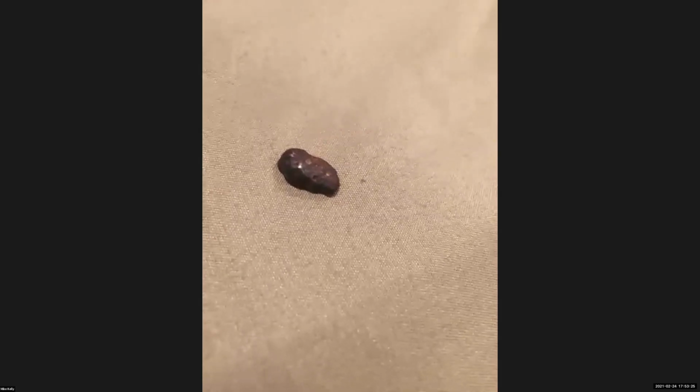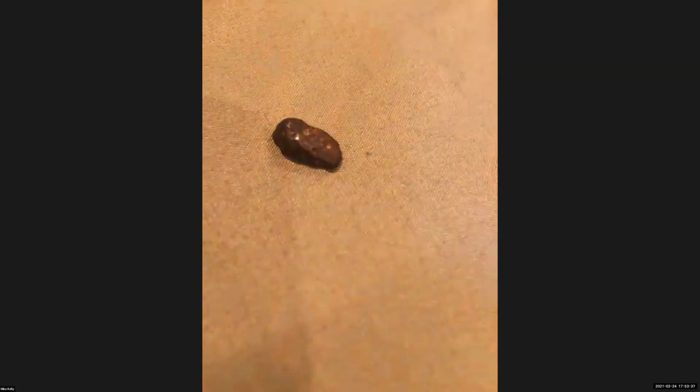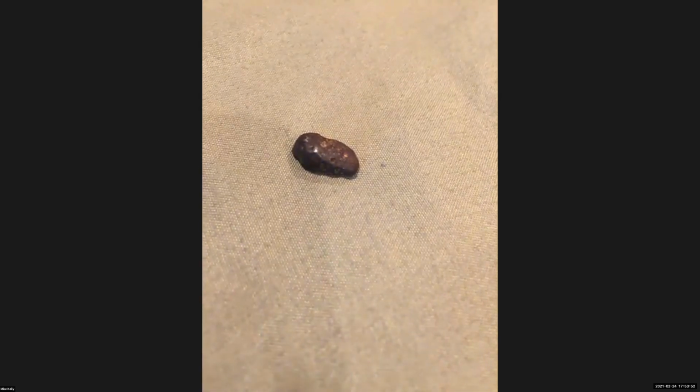So I got a couple things today that I held off showing last week because I did the talk. I don't know if you could see this, hopefully you can under the light. It's got that pit in it right there, down towards the bottom. Let me see if I can highlight it. It's definitely got more impression to it than just a divot. It looks definitely like it was an impact.